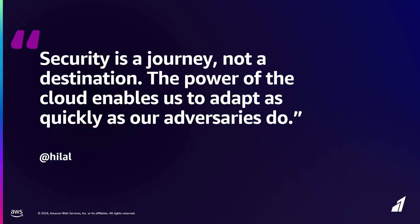In the end, security is always going to be a journey. We can never say that we are finished with security. The cloud is a tool that enables us to adopt services at a much faster pace and innovate much faster, but our adversaries do that as well. So we need to always be ahead of them, to be able to respond to new and emerging threats.